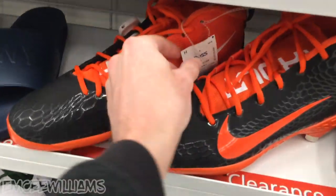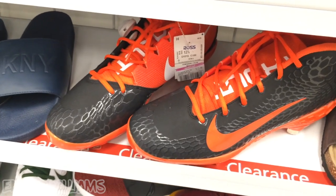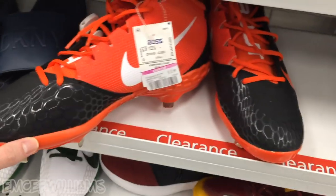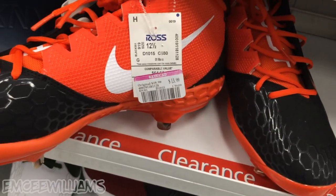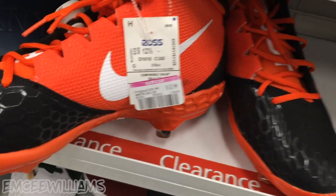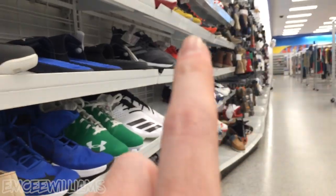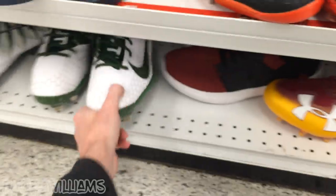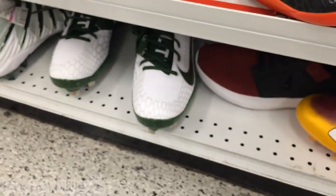These same black and orange ones, size 12.5, reduced. Man, I had to bust out my old iPhone to record because my main one that I use is trying to tell me it's out of memory, even though it's not. So this is what I'm working with, guys. And this one's autofocus leaves a lot to be desired, to say the least. So anyways, this one's reduced to $13.99, even though the orange and black one over there isn't. I don't know what's up with that. Maybe it's because this one's 12.5, which is always a crappy size. What are these ones? Yep, looks like all the green and white ones are marked down at every Ross we've been to so far, which, like I said, completely understandable.